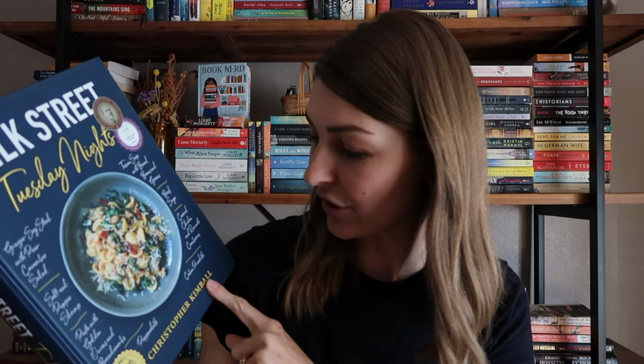And then lastly, I couldn't pass up, even though I know nothing about it, is Milk Street Tuesday Nights by Christopher Kimball. This is a cookbook in perfect condition. I don't know about you guys, but for some reason in my life right now, recipes and meal planning and cooking is the hardest thing.